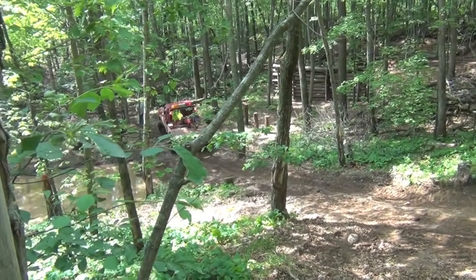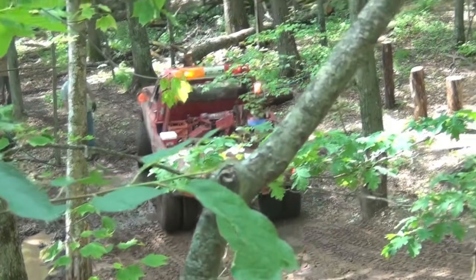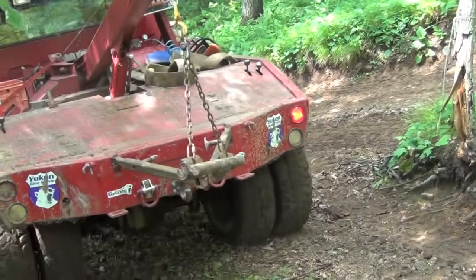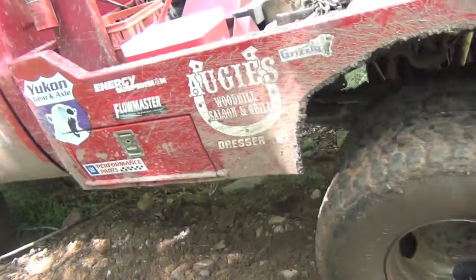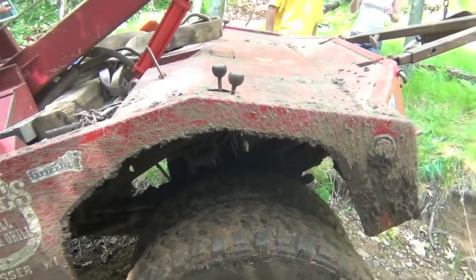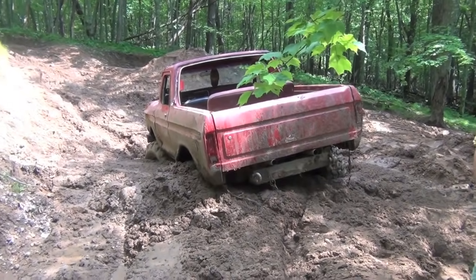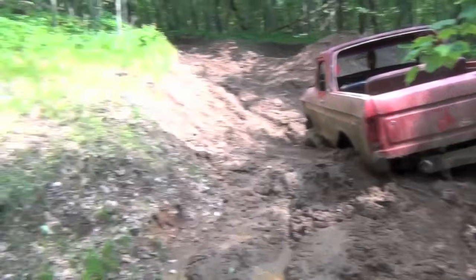After Mike got the tree cut out of the way, we had a straight shot at backing the wrecker up the hill to the pocket where the Bronco was stuck. After backing the wrecker up the hill, that's when I got my first look at the Bronco, and it was stuck in some really thick and wet sandy clay.